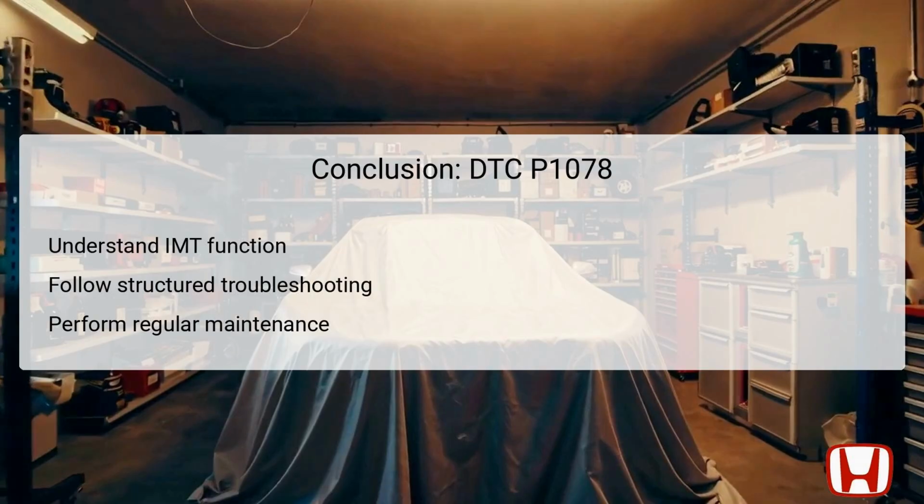In summary, understanding the function of the IMT valve is crucial for effective diagnostics concerning DTC P1078. A structured approach to troubleshooting, beginning from obtaining freeze data to performing continuity tests, is essential in isolating faults correctly. Recognizing potential failure points allows you to address electrical connections and the actuator directly.